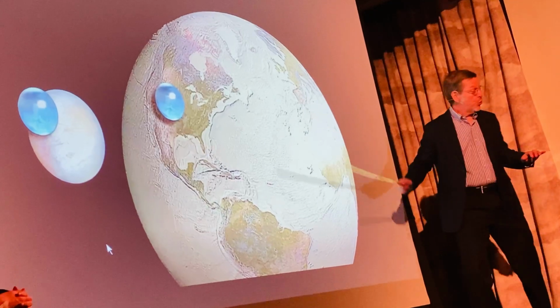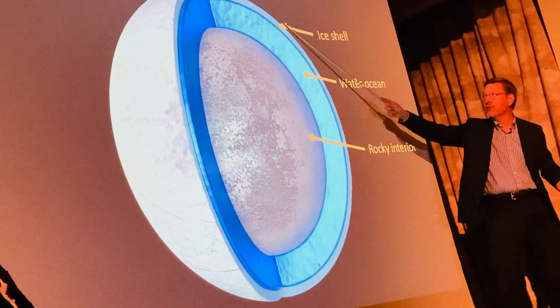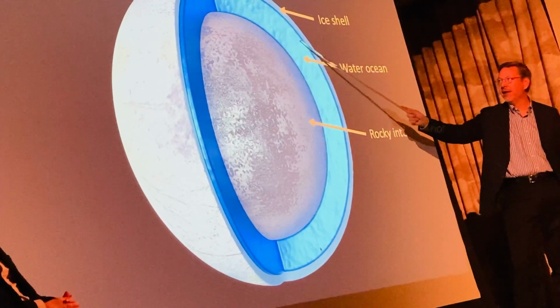So really, what you would like to think about is what is going on at the bottom of this ocean. It's true that this is an ice shell. There's no life in the ice shell. There's no life making its way through the ice shell.